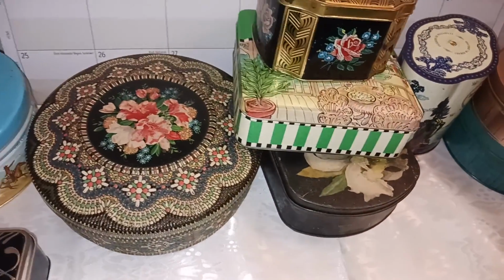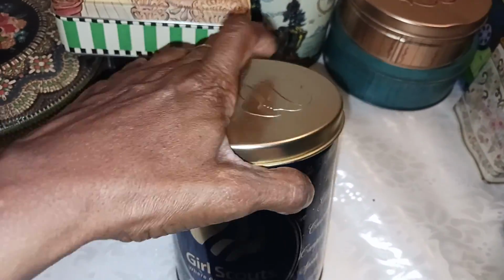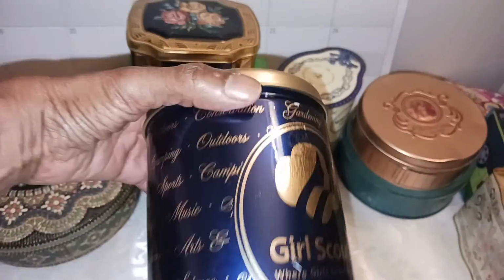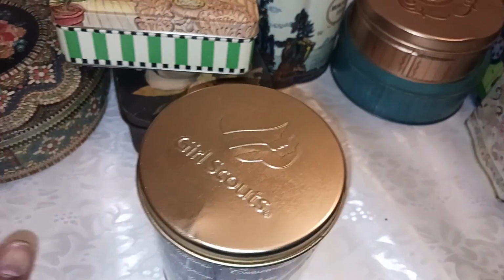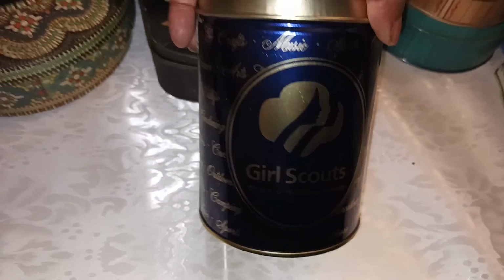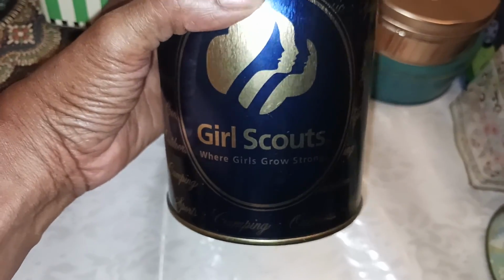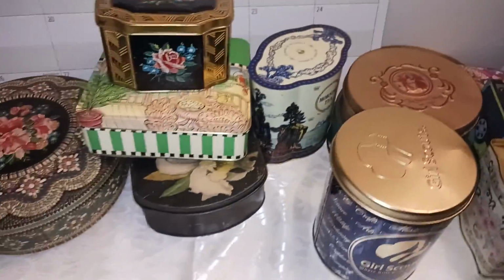Let me look at my cheat sheet. I have another Girl Scout tin, you guys. And I don't know how old this is, but I know it's a collector. They have the green one. That's a collector's tin. And this one has different things on it. Music, outdoor, sports. And I just thought it was neat. It's in the theme of Girl Scouts, and that's what I liked about it. It's kind of simple and understated, but there are people who like this color. It's blue and gold. It will again hold anything that your heart desires.